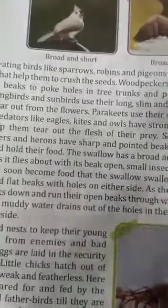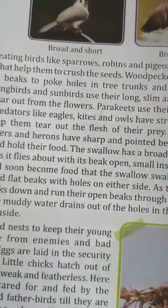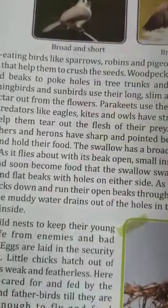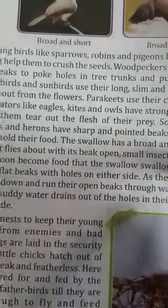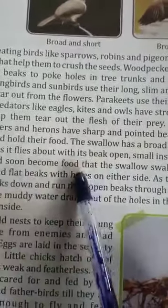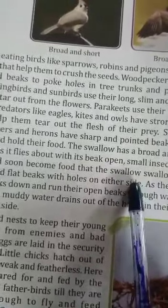Okay, and the swallow has a broad and short beak that is sticky inside. As it flies about with its beak open, small insects get stuck inside its open beak and soon become food for the swallow.